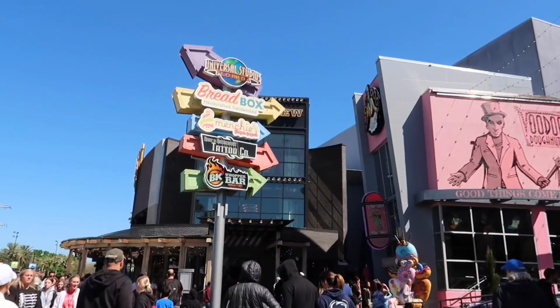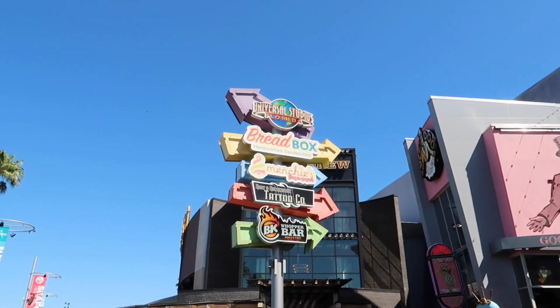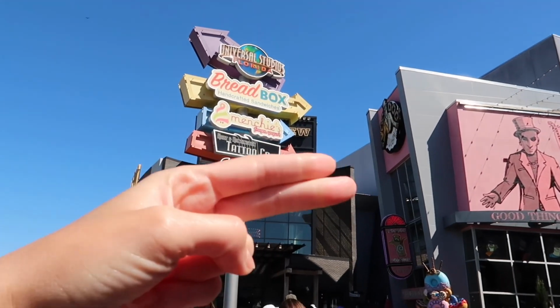Let's go. We're actually right next to the Universal store again, and they have a bunch of other stuff that direction.